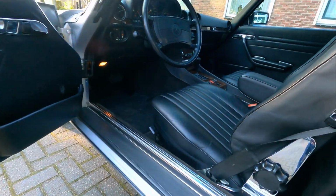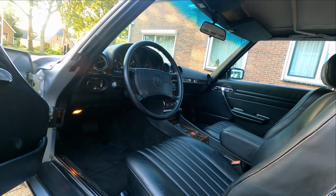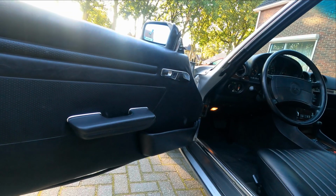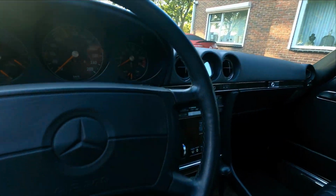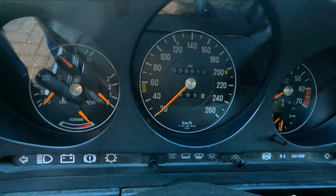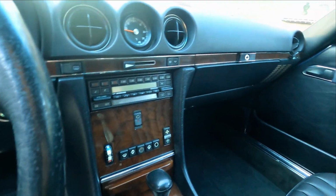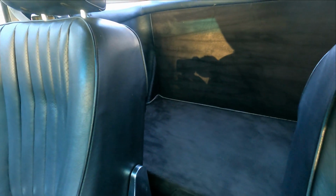Interior, pretty classic. Looks like all the other cars out of this period, like a W123 and the W116. So came of course with electrical windows. This car also has air conditioning, and you can see it is just under 60,000 kilometers. Original Becker radio in it. Nice leather interior, no back seat. I think these cars never came with a back seat. The SLC you have also with a back seat.